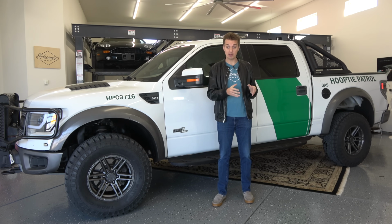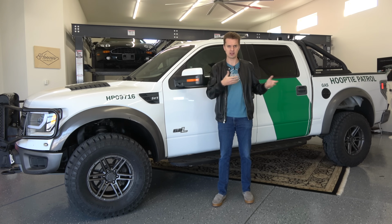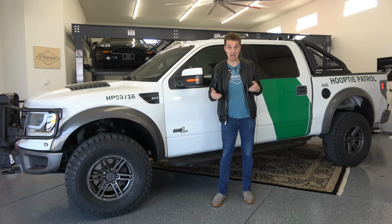For those who haven't been following, I bought this really beat up Ford Raptor. I actually traded it for another car, but I ended up spending in trade about $7,000 to own this Raptor, making it the cheapest Ford Raptor in the USA by a lot.